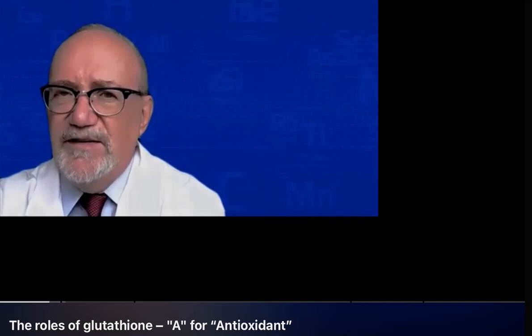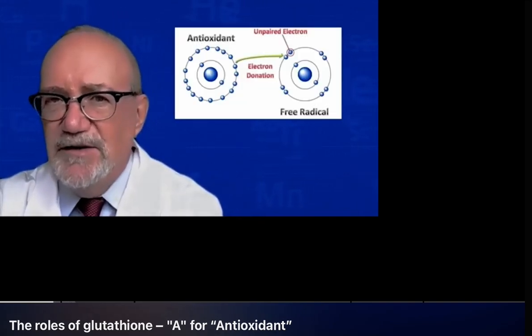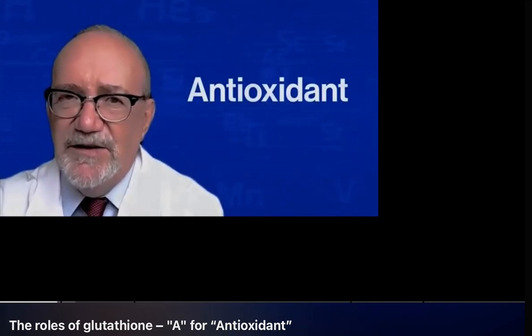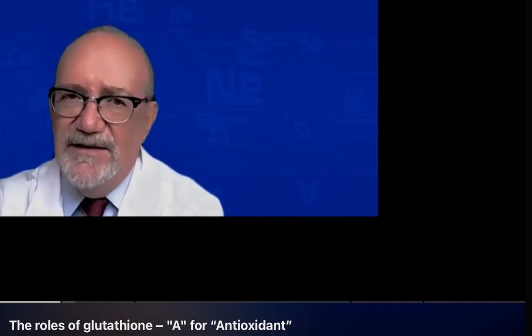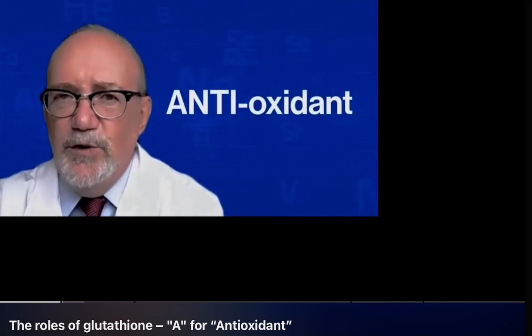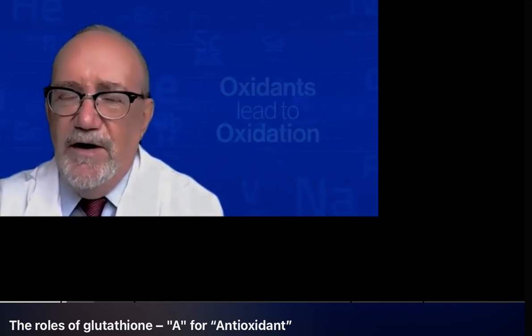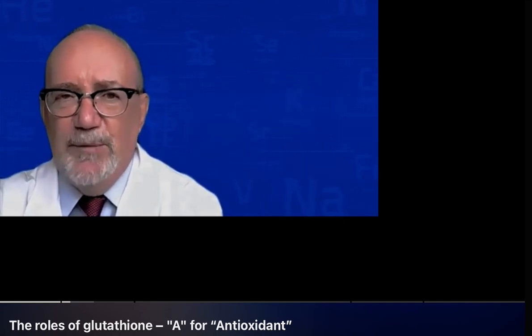So we're not going to spend a lot of time right now explaining the details of how antioxidants work, but let's start off by saying that antioxidants work against oxidation. Antioxidant. So in order to know what an antioxidant does, we need to know what an oxidant or oxidation is. Here are a few examples.